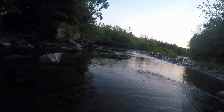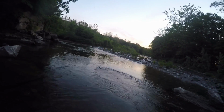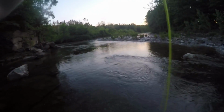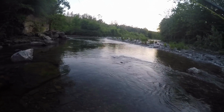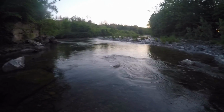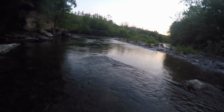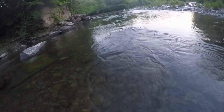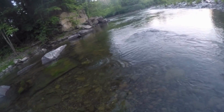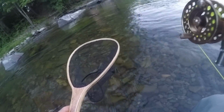Wow, good fighter. Strong fish. Wow, guys, pretty good fish. Pretty good one. Guys, this is actually a big fish. Oh, guys, nice fish. Nice little brown. Come back here, dude. Good fight. Got him.